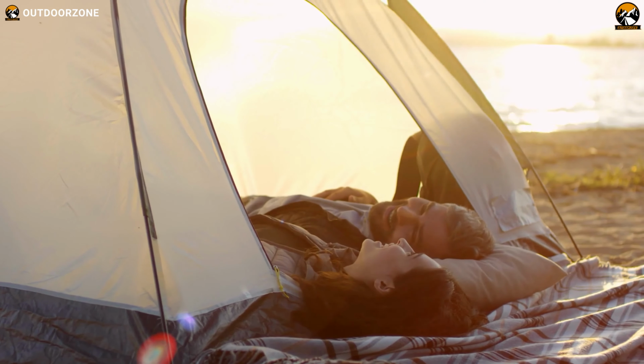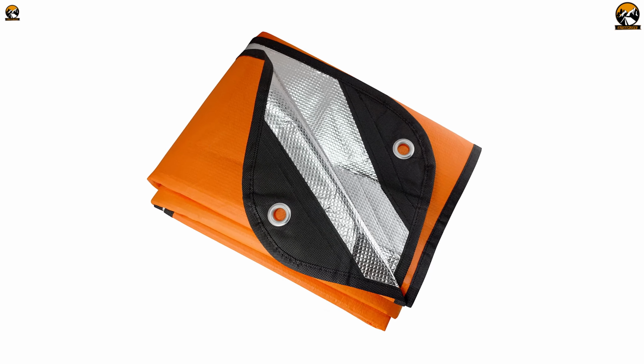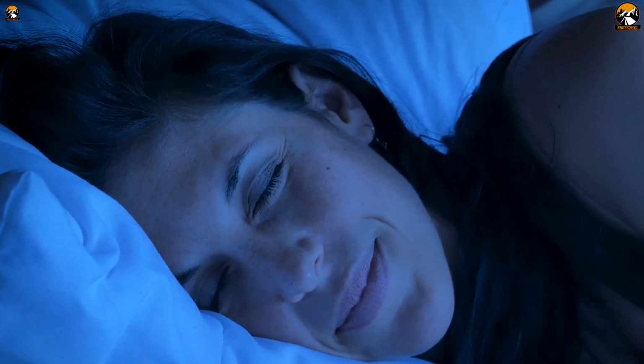Surviving the worst requires perfect sleep, and to fulfill that, let us introduce you to the UST Survival Blanket 2.0, an ultra-light and versatile emergency blanket that lets you sleep sound no matter how the situation is.